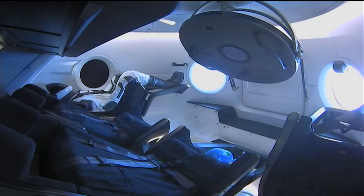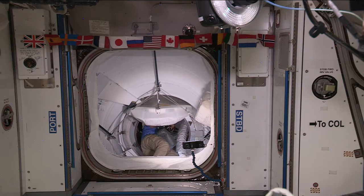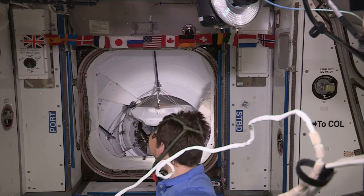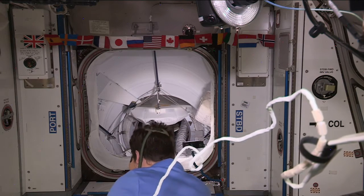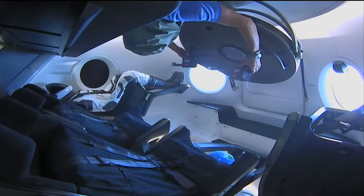Houston, Station, step 11.2, ready for re-ingress. And you are go. All right, so we're continuing to move through all of the procedures to get all these atmospheric readings, and we should see Anne McLean, I believe, making her way down now. She's back there in node 2 at the hatchway.